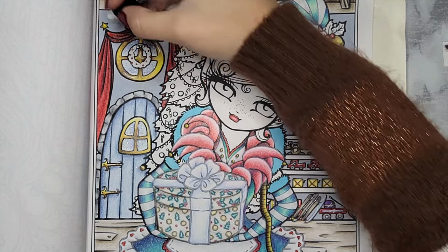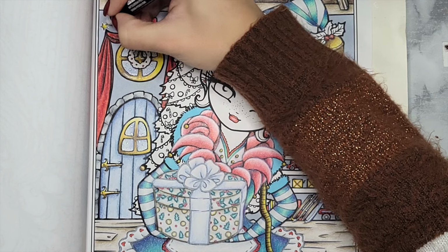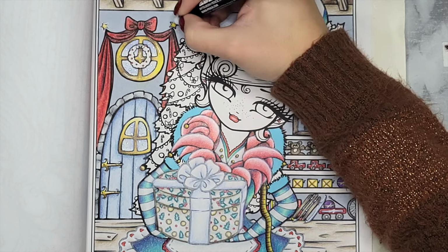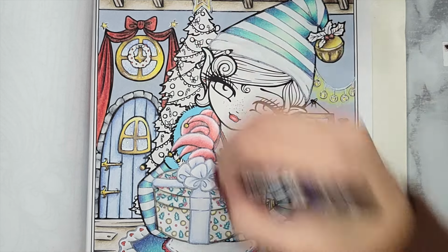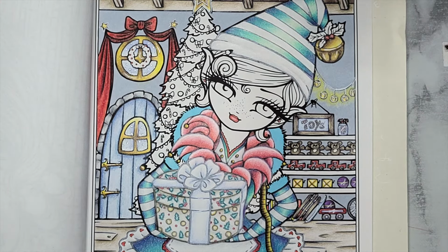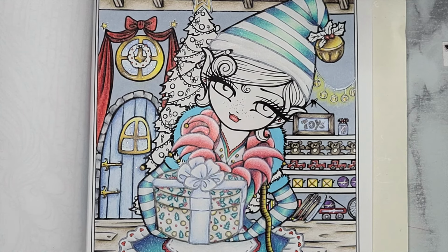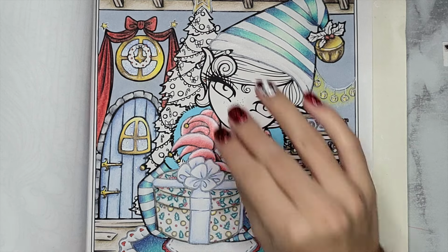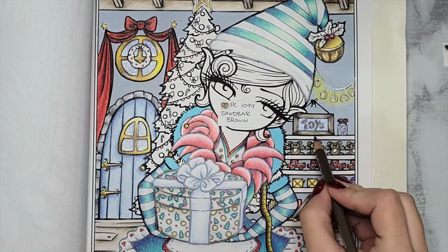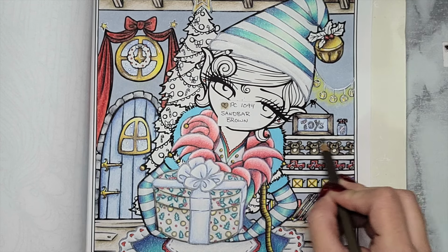These stars up here, let's outline these actually. Add little dots to them as well. Whimsical them up a little bit. Okay, that looks so cute. For the shelf, I want to keep it light. Let's go in with the Sandbar Brown. This will be our shadow, so I'm just gonna add a little bit of it running along the bottom here.